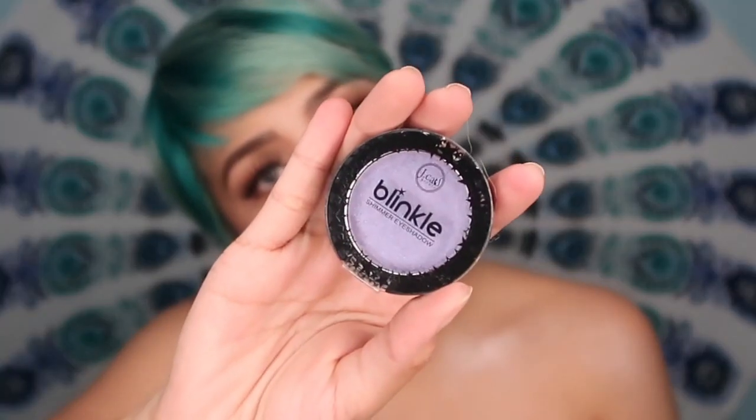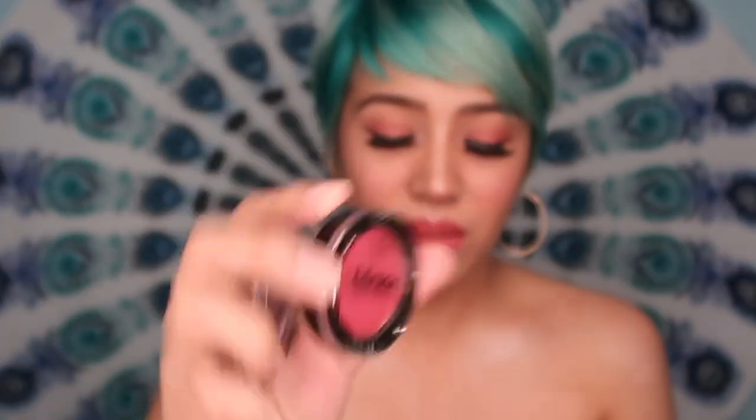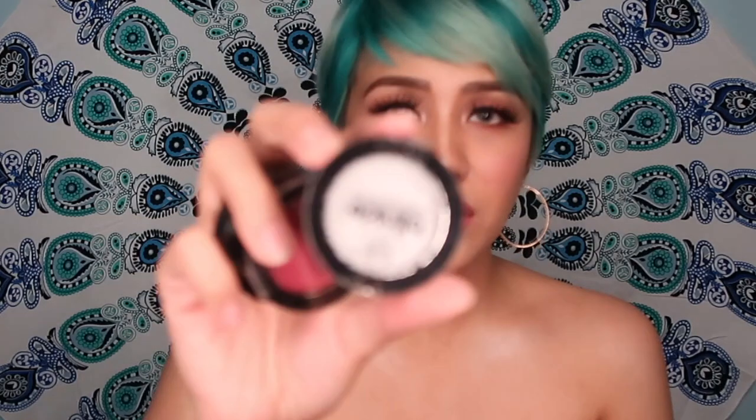And then I got Blinkles. Ito yung mga solo eyeshadow nila. I got one in lavender. I also got one in pink. Yan, medyo madami akong kinuha this time. I also got one in silver.